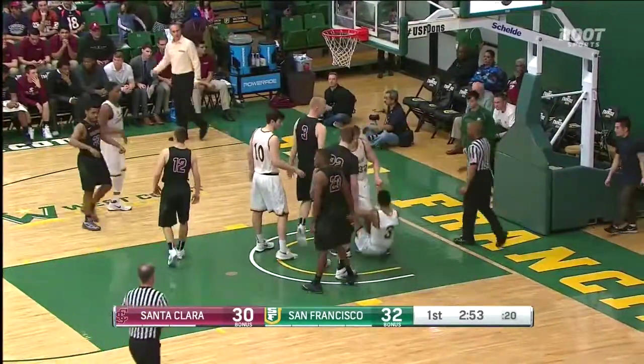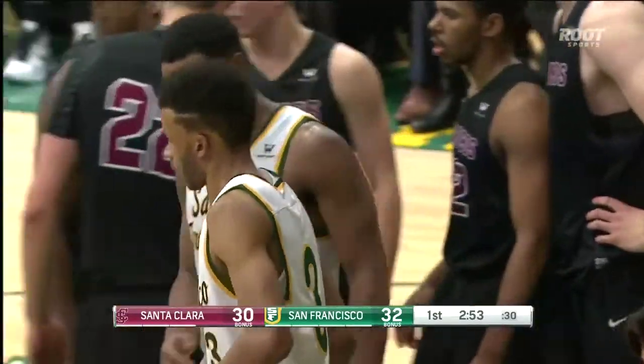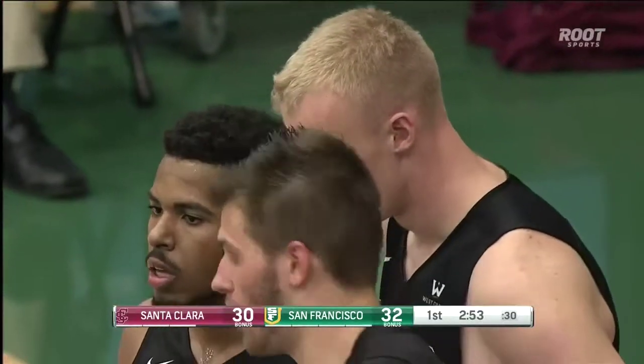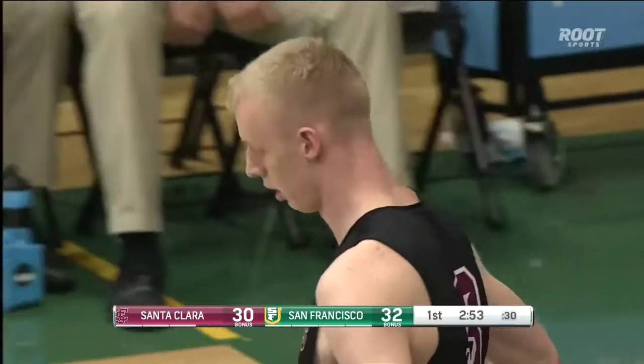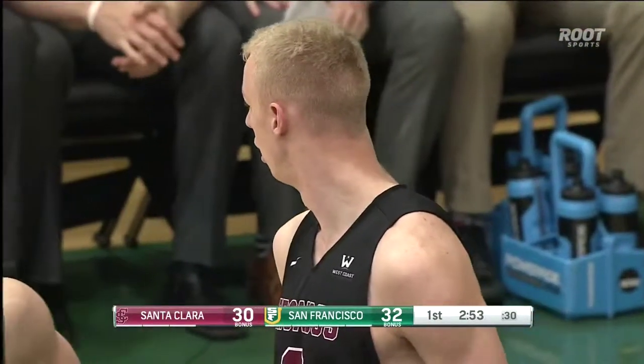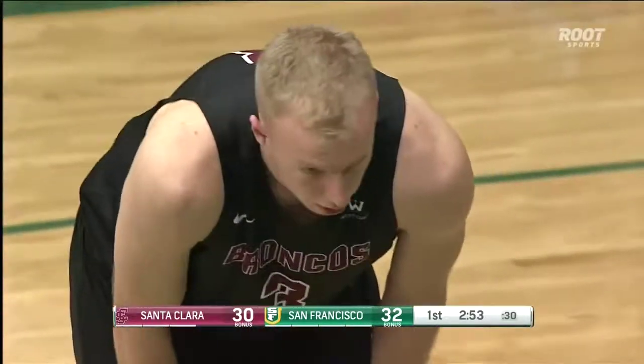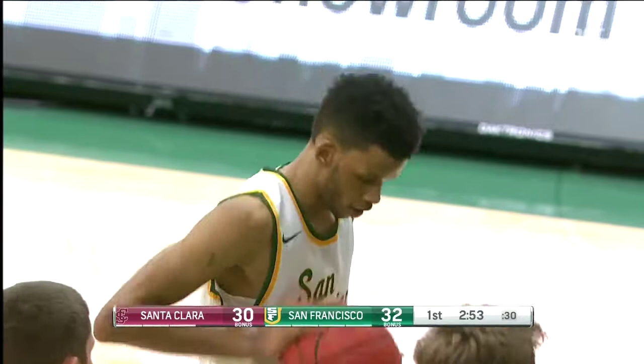Boyce is knocked down, and he's going to be fouled. Santa Clara foul number 3, Henrik Jaderston. Henrik Jaderston, the big fella, 6'11" freshman from Sweden, picks up the foul, and Ronnie Boyce to the line. Ronnie Boyce at the line. He's shooting 1-1. So 1-1 for Boyce.